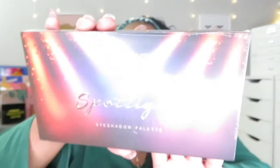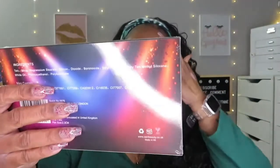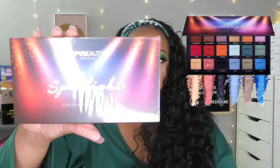This one is the OPV Beauty Spotlight Eyeshadow Palette. This is the outer packaging. It's covered in plastic, but I'm pretty sure it's cute. But if I can get a picture of it, I will put it on the side here so that you can see the colors inside. All right, and then the next one is this Hip Dot palette.